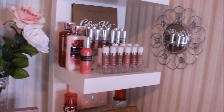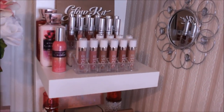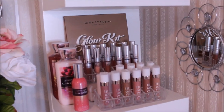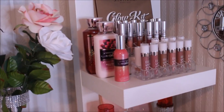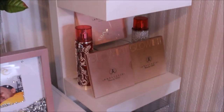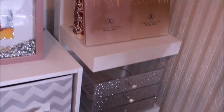On this next shelf is just where I keep some of my liquid lipsticks. These are my Dose of Colors liquid lipsticks, as well as my Pure Cosmetics liquid lipsticks and glosses. And then I have just an Anastasia Glow Kit, of course, just some stuff from Bath & Body Works that came in a gift set that my cousin got me for Christmas. And then on the next shelf, I just keep three more glow kits and just some body spray.